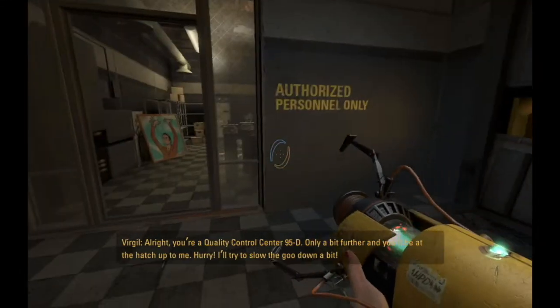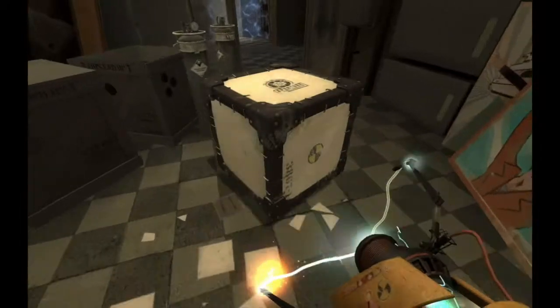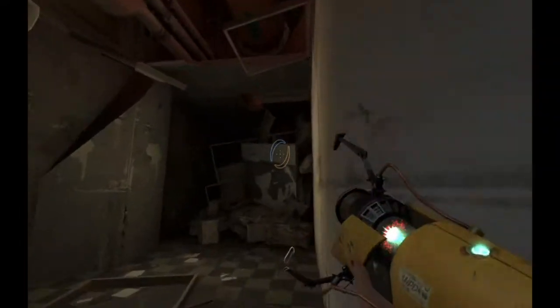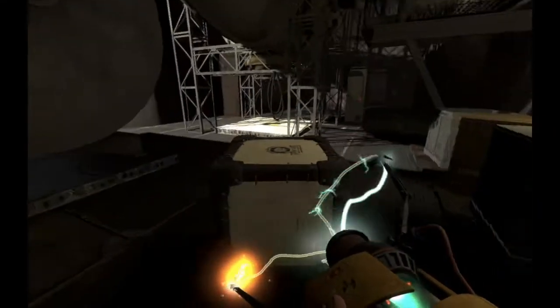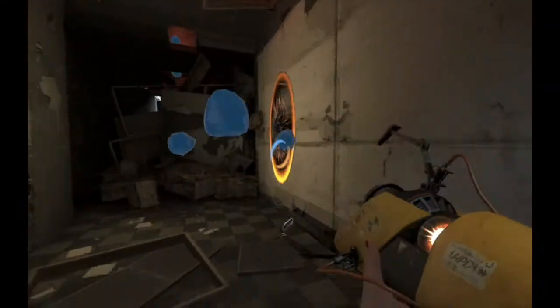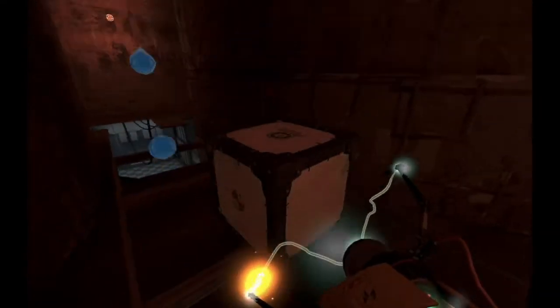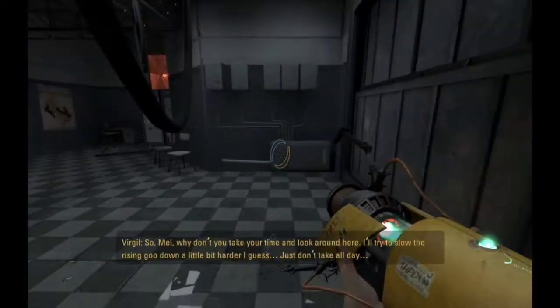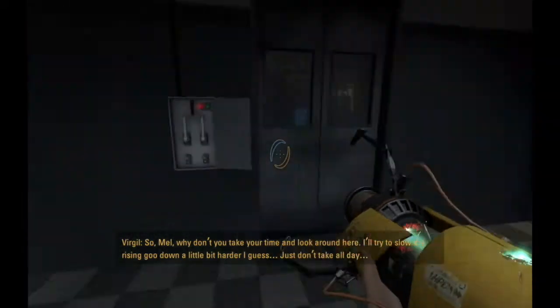You're at Quality Control Center 95D. Go a bit further and you'll be at the hatch up to me. Hurry. I'll try to slow the goo down a bit. Oh, great. Another blocked corridor. Take your time. Look around here. I'll try to slow the rising goo down a little bit harder, I guess. Just don't take all day.